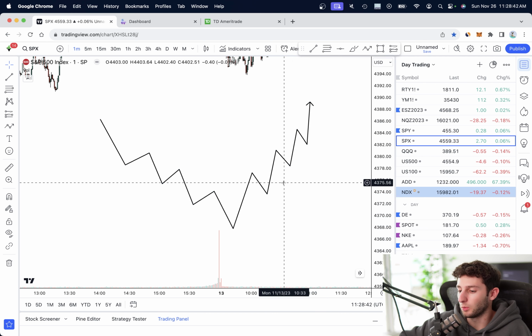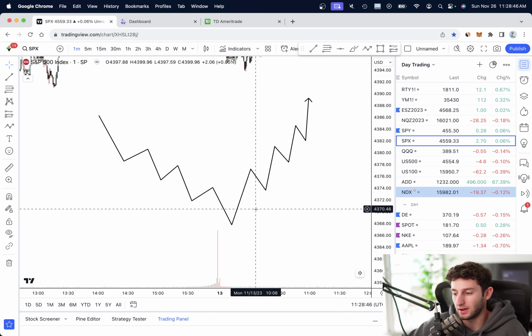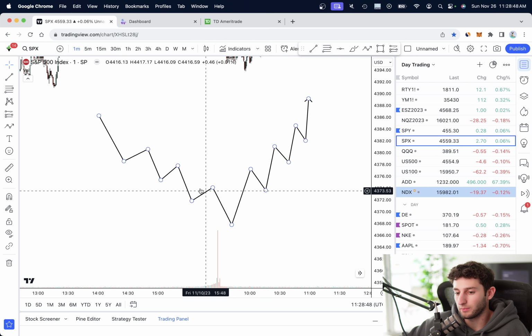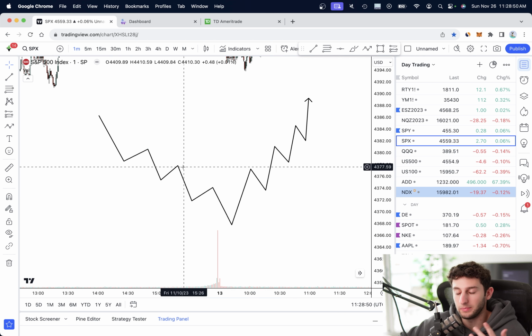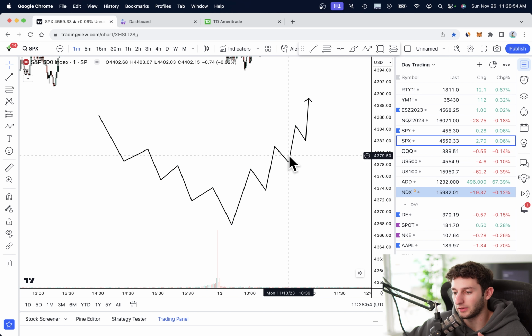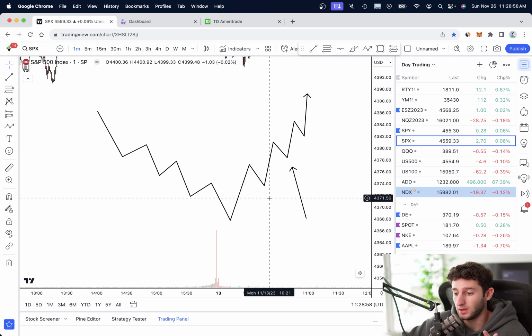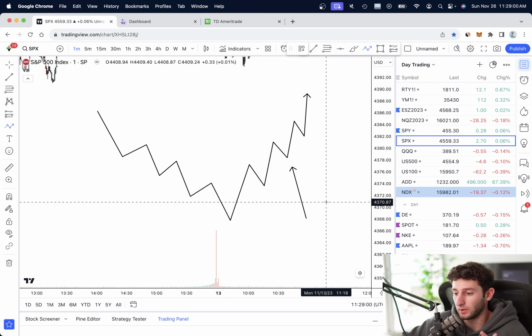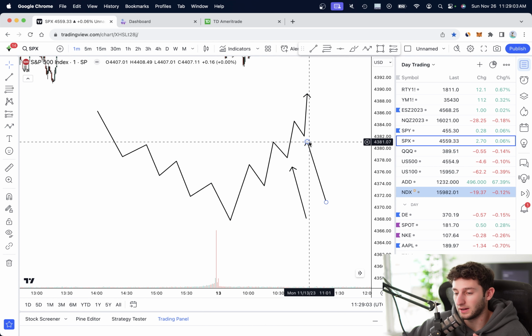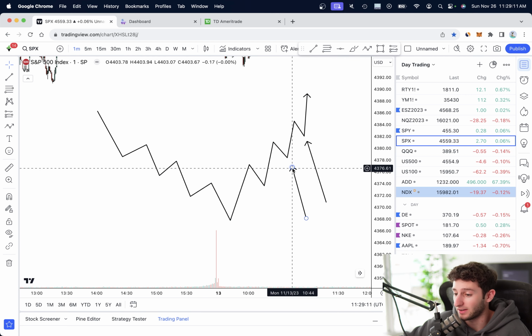Okay, so just to simplify things a little bit, all I simply did in this context was wait for price to make lower lows and lower highs and be in a downtrend, then start seeing higher highs and higher lows, and then just buy basically any of these pullbacks, whether it's the first pullback right here, or this pullback all the way up here. Okay, it sounds too simple, it sounds too easy, but it works extremely well because that's how stocks move.